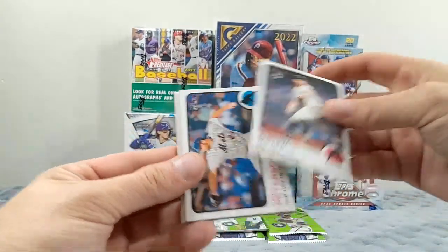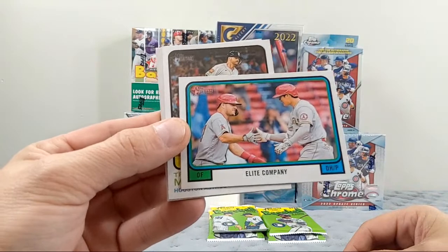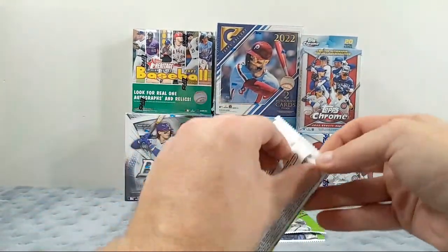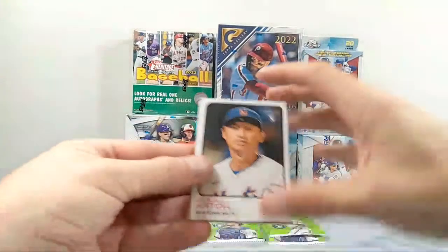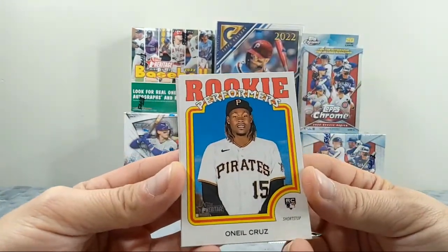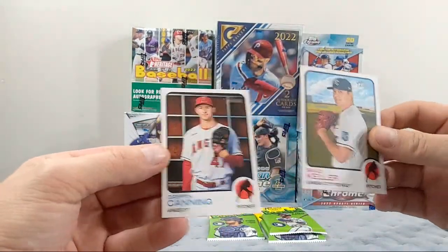Ivan Castillo, Hunter Green, Nate Pearson, Luis Barrera. And Tigers, Javi Baez, Max Scherzer, John Birdie. Brady Singer, Isaac Paredes, Chris Paddock, Juan Soto, Sonny Gray, and Bo Bichette. Rene Pinto, Stephen Ridings, David Peterson, Andrew Alberto, Elite Company, nice Mike Trout, Shohei Ohtani for the Angels. Mancini, Parra, Rapiti, and Trevino. And these boxes are like never ending. There's so many packs. Kodai Senga for the Mets. Brendan Donovan, Starling Marte, Zack Greinke. Nice O'Neil Cruz, rookie performers for the Pirates. Jacob Robson. Patty Naughton with the hair. Brad Keller, Griffin Canning.